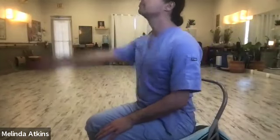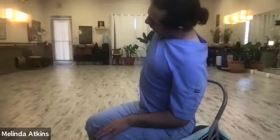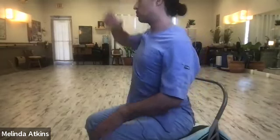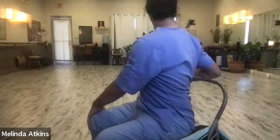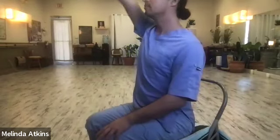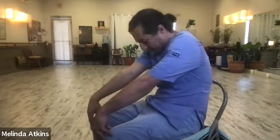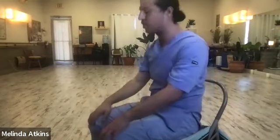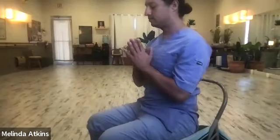Big breath in, reach the arm up. Exhale and lean over to the left. Big breath in, reach back to center. And then exhale, twist into the right. Big breath in, come back to center, right arm reaches up. And then as the hand comes down, exhale, round the back. One more breath in, lift the heart. And then exhale, press the palms together.